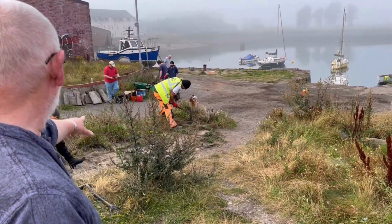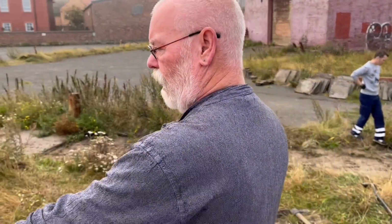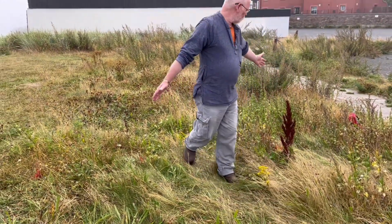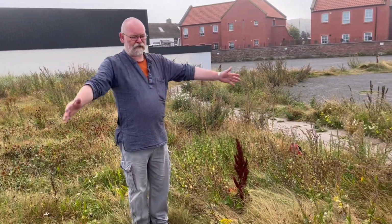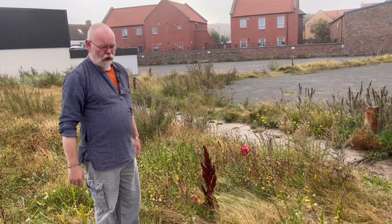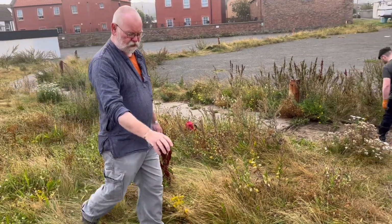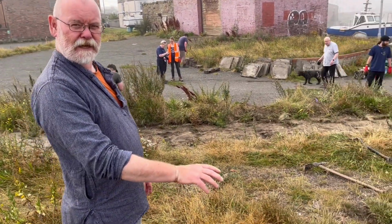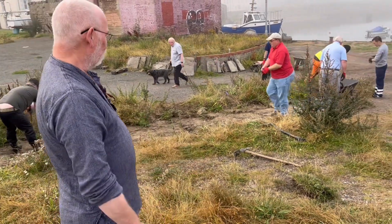We've lifted the modern path and we're going up to basically here this year. So that's our limit of excavation. So hopefully we'll get the whole width of the building. We've got a machine coming in to get through all this hard packed redeposited stuff that we couldn't get through by hand in the previous seasons.